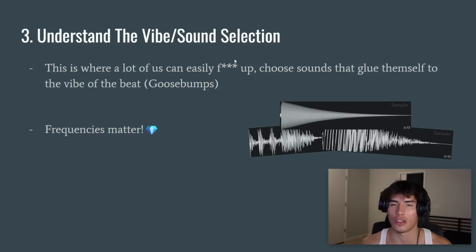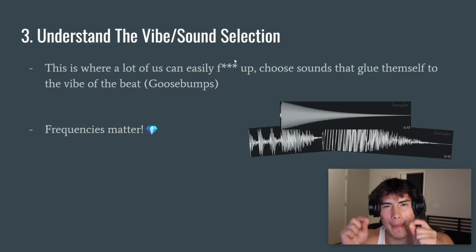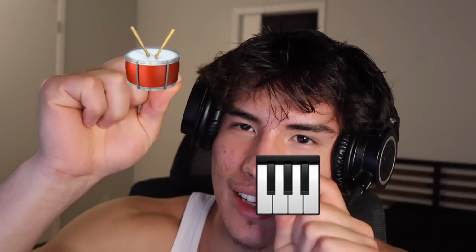You should really be looking to choose sounds that glue themselves to the beat. Think of it like a magnet. This is your beat right here, and then this is the sound. The sound should want to connect together like a magnet. In case you haven't noticed, I'm quite passionate about this.